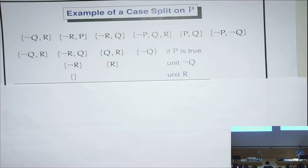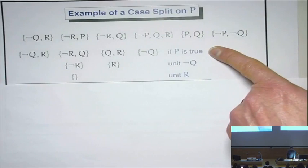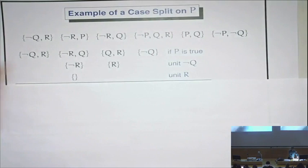We now have derived the empty clause, which means we have refuted the assumption that P is true, right? This does not end the game. If I found a model, it would end the game. In other words, if I had found a model of this with P being true, then I found a model of the set of clauses, and then you stop.